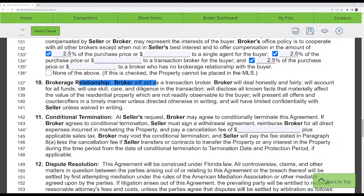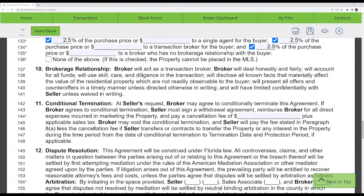The next paragraph, as we spoke about a little while ago, transaction broker. I highly recommend you operate as a transaction broker. Conditional termination. This is another important paragraph that I recommend you fill out. Let's say you took this listing and 3 months later, the seller doesn't want to sell anymore. Something happened, or they just don't want to sell anymore, and they want to cancel the contract. You can cancel the contract conditionally. You can conditionally terminate the contract.